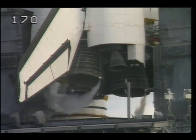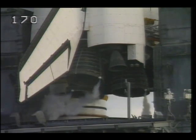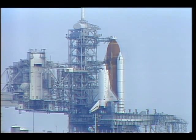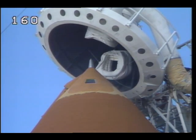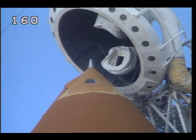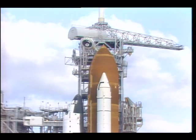Final purge sequence of the main engines is in work. We're now transferring to internal power and switching off the orbiter's ground power supply. At this point, Discovery is being powered by the onboard fuel cells. Standing by now, here is the retraction of the gaseous oxygen vent hood. The gimballing of the main engines is complete and the aerosurfaces have been verified that they are positioned for launch. The external tank now is reported to be at flight pressure.